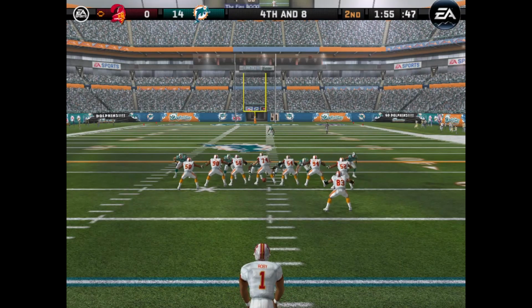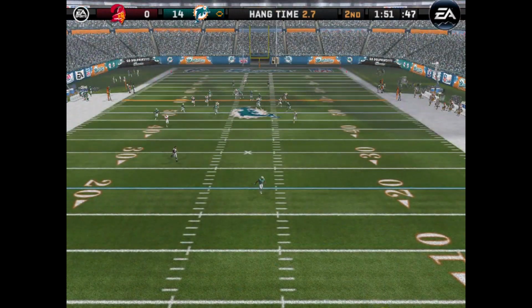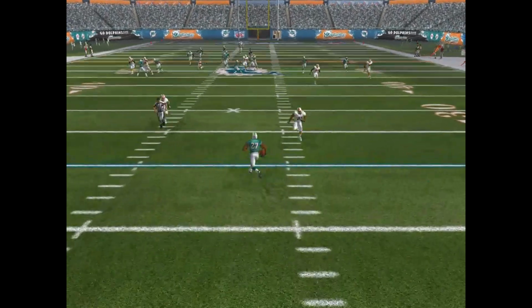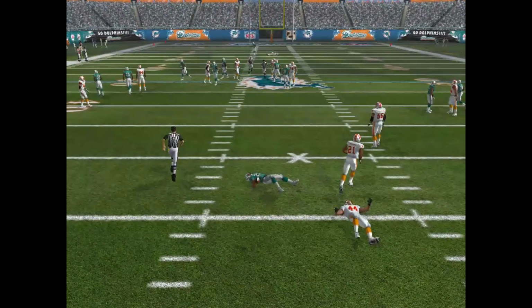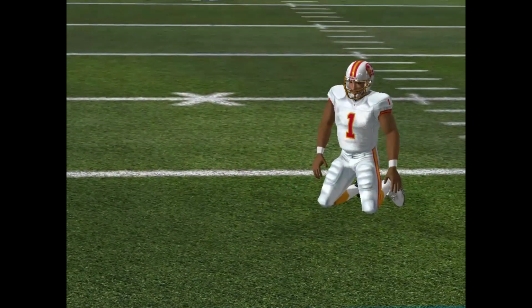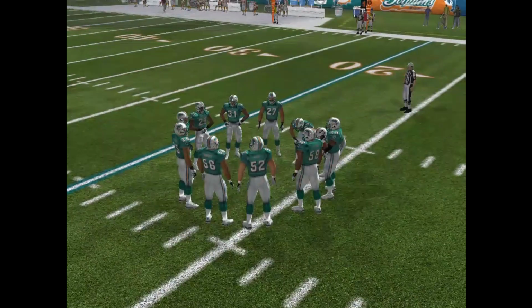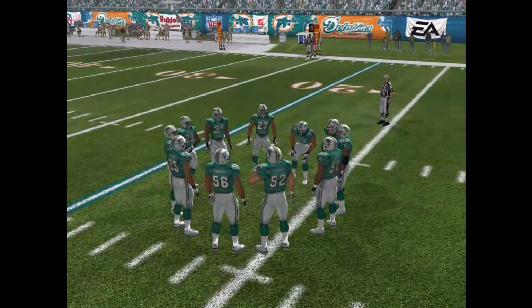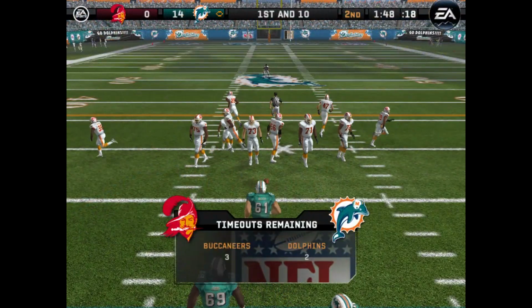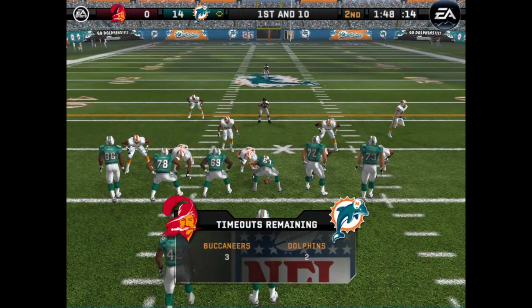Roby comes into the game for the punt. Buckley is the deep return man. From the 20-yard line. Buckley takes the punt to the 26-yard line. 5 yards. The Dolphins will start the drive at the 26-yard line. 1st and 10.